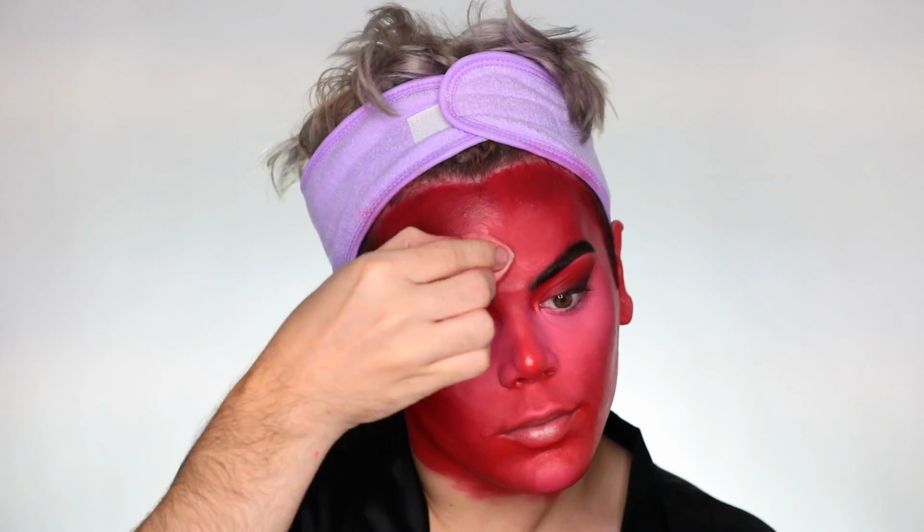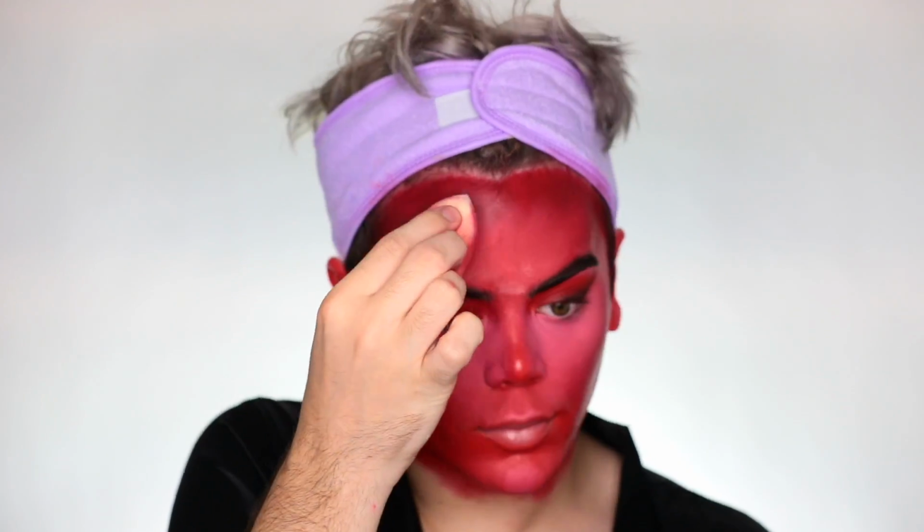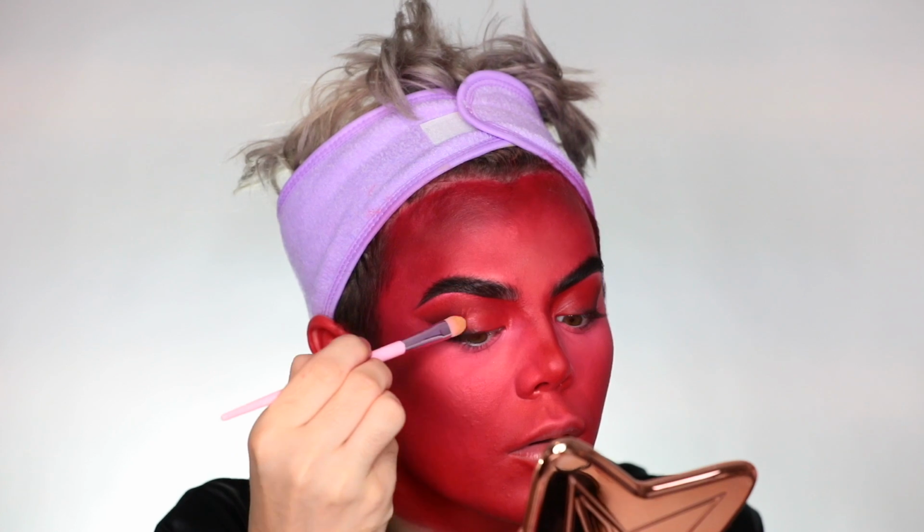And then I'm setting the rest of my face with the Anastasia powder. The weird thing about these creams is, throughout the day, it kind of gets oily, you'll see. So I kind of had to powder a lot.